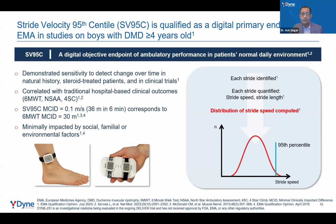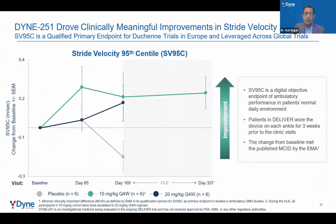And so if we go to the next slide, this is that one graph just enlarged. And again, I want to point out that at the 10 milligram per kilogram dose, we are seeing an improvement that is above the minimally clinically important difference established in various studies. The 20 milligram per kilogram dose at just 6 months is also showing improvement in the stride velocity 95th centile. And one can see here that separation from placebo in the gray bar, which is declining, similar to what you would see in natural history. And so we're seeing not only improvement, but a large separation from placebo. Next slide, please.